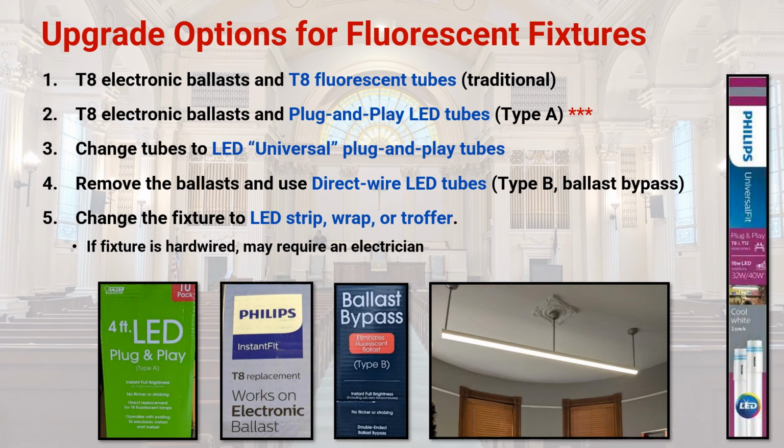So as of now, you have 5 options for updating your fluorescent fixtures. The first option, which was done the past 20 years, you change to a T8 electronic ballast and you put in T8 fluorescent tubes. That was done starting 20 years ago. More recently, we have LED tubes, so the options have changed. Now you can put in a T8 electronic ballast and buy plug-and-play LED tubes, which are type A tubes. If you already have electronic ballasts, you just change the tubes.